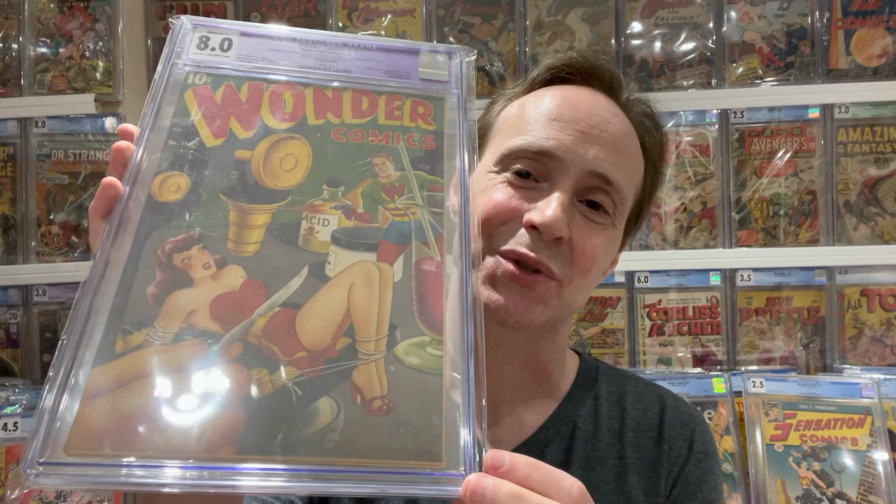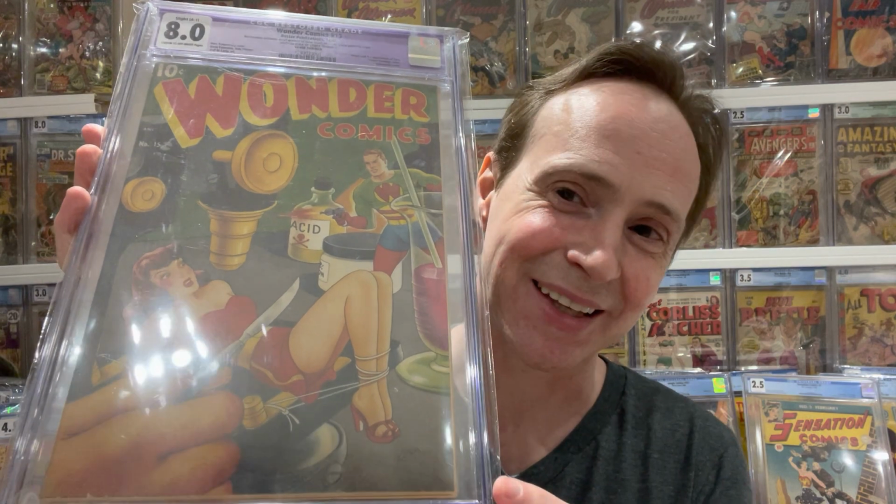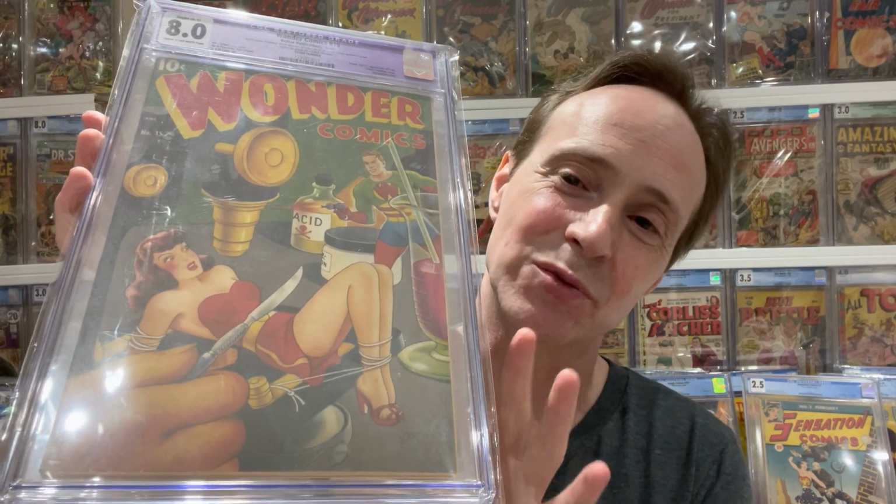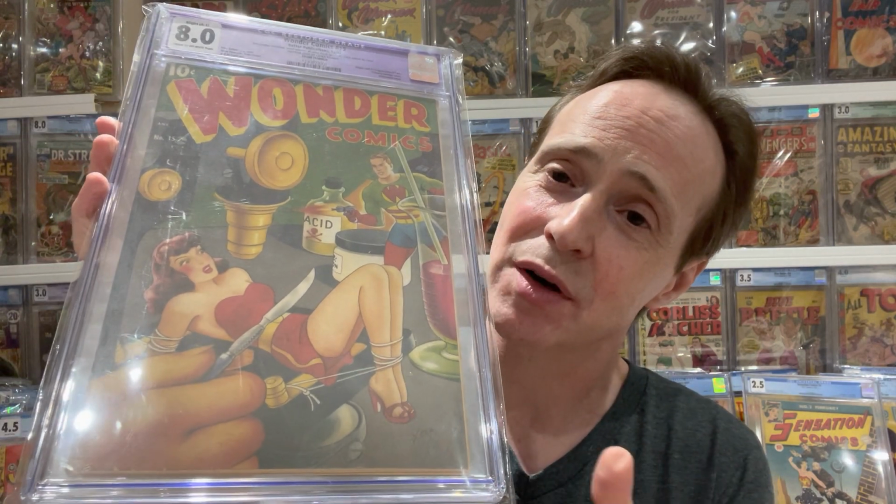And it's one of the Xela ones. So Alex Schomburg would write his name backwards, and it would be Xela, as a sort of alias for himself. But this one I just really love. It's a cover I really enjoy.